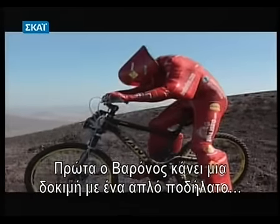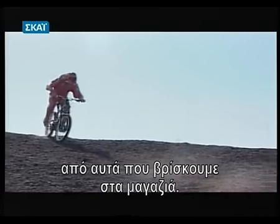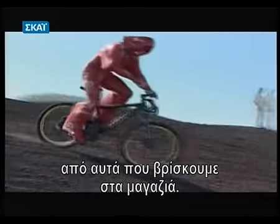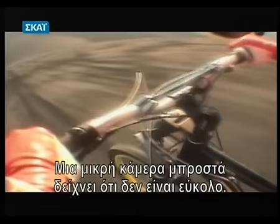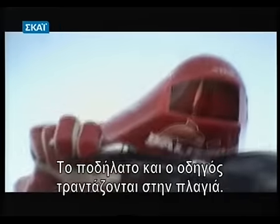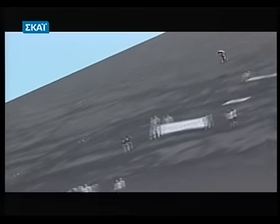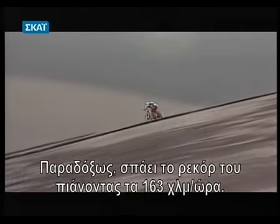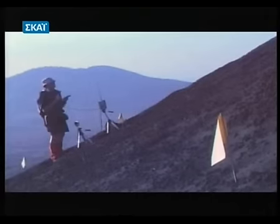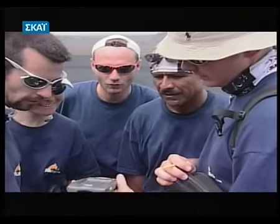First, Barone makes a test run with a standard off-the-shelf mountain bike, the kind available in any bike store. A tiny camera on board shows it's not a smooth ride. The bike and the rider endure a lot of shocks on the gravelly slope. Incredibly, Barone smashes his own record by going 101 miles per hour. He wasn't even trying for a record on this run. His crew is thrilled.